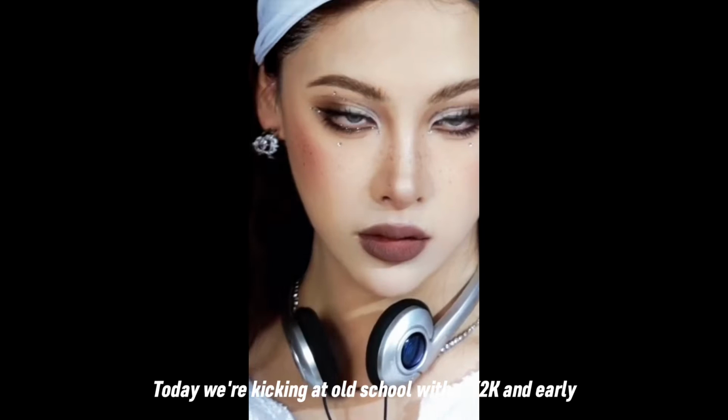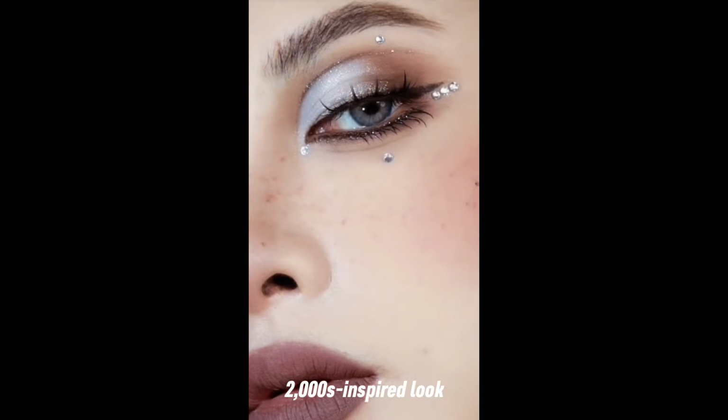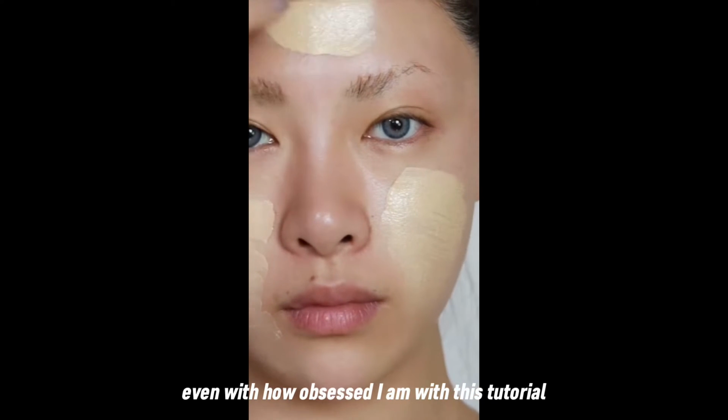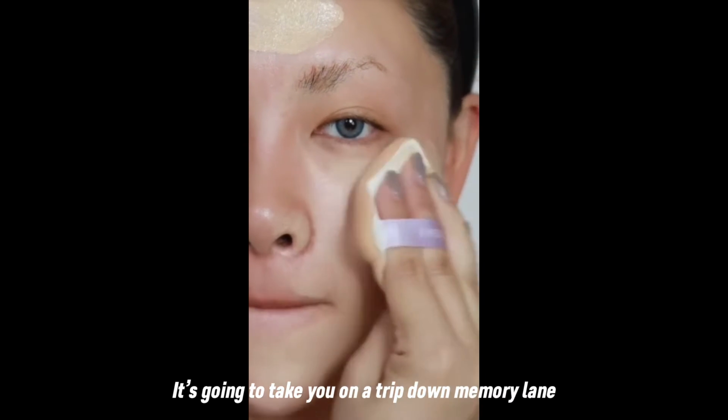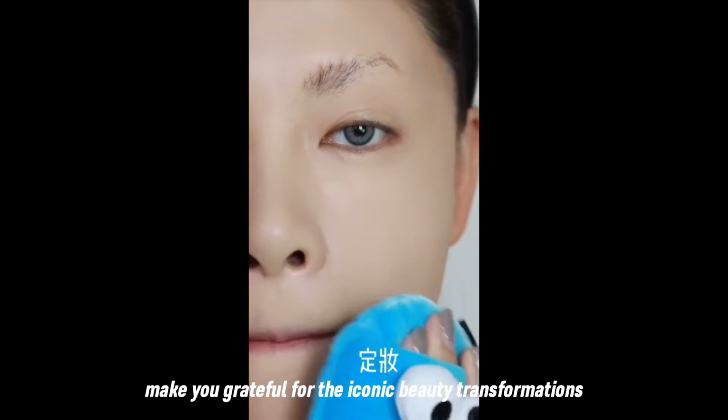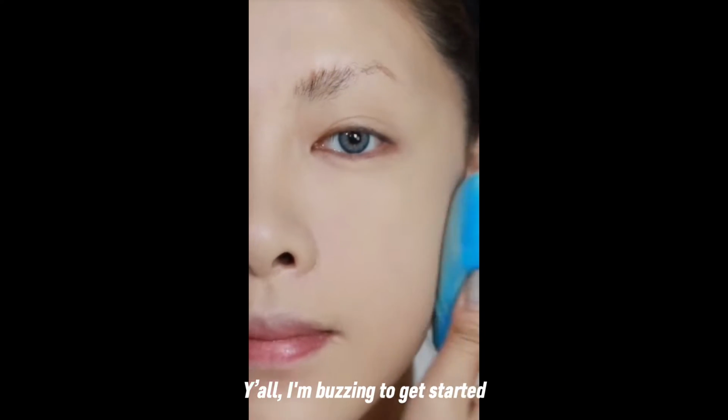Today, we're kicking it old school with a Y2K and early 2000s inspired look. I literally can't even with how obsessed I am with this tutorial. It's going to take you on a trip down memory lane, or if you're too young to remember, make you grateful for the iconic beauty transformations. Y'all, I'm buzzing to get started.